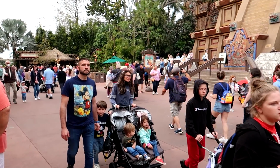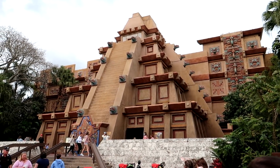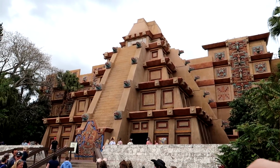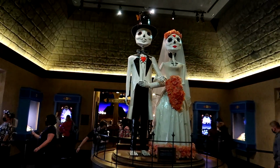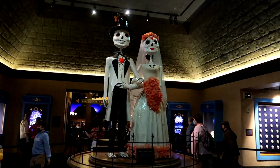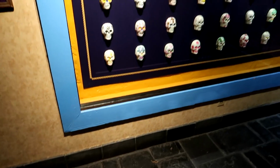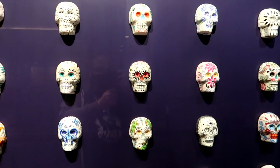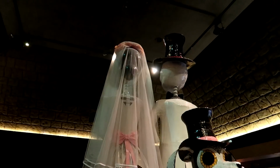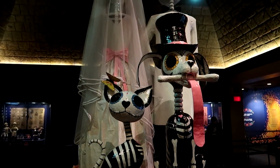Our final country is Mexico. Most of the Mexico section is contained within this giant Aztec pyramid. Here in the pyramid, we have a little Day of the Dead exhibit featuring the movie Coco. See the skeleton bride and groom there. The whole wall covered in sugar skulls there. So cool. On the opposite side, we have a skeletal dog and cat.